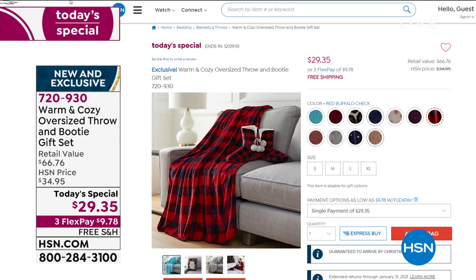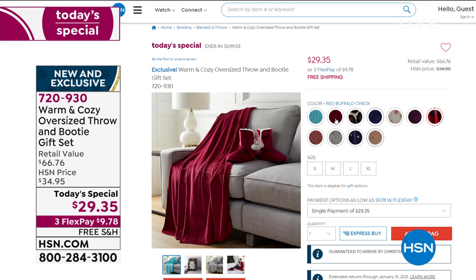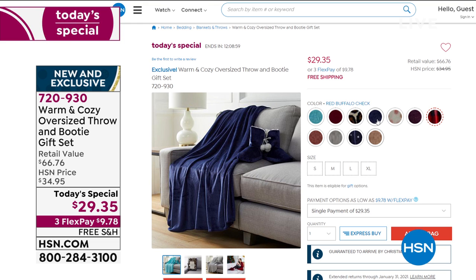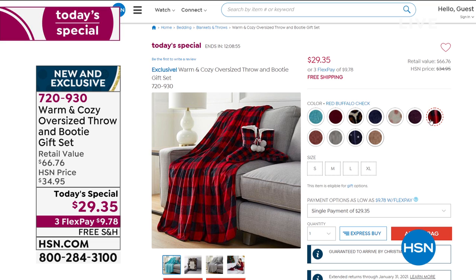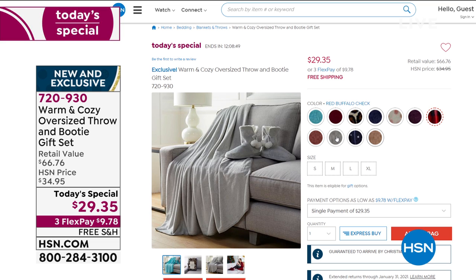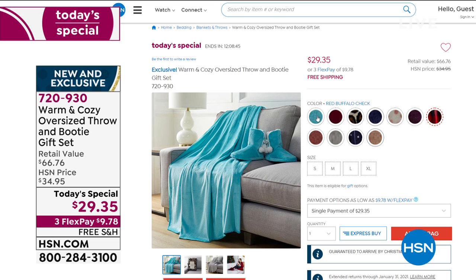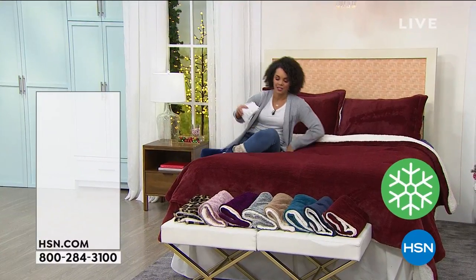Under $30, you're getting the largest throw, the biggest one that we've had. And then we're giving you the booties to go with it. It comes in a beautiful box, just bow and go, ready to go. There are some color choices that you have. We're going to ship this to you for free, or to a loved one anywhere in the U.S. on your behalf, and we guarantee it will be there by Christmas Day. 720-930 is the item number on this. Flex Pay is available to everyone. $9 and some change is all you have to pay right now this morning to get this home.